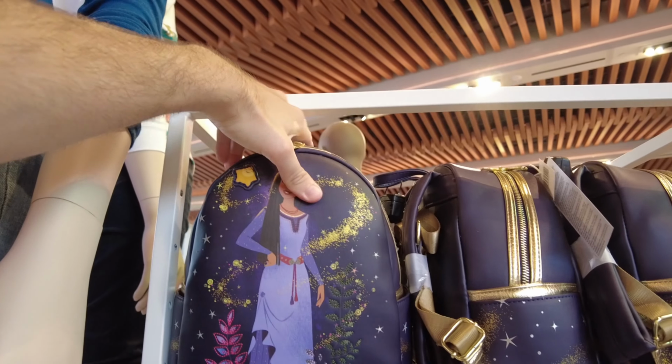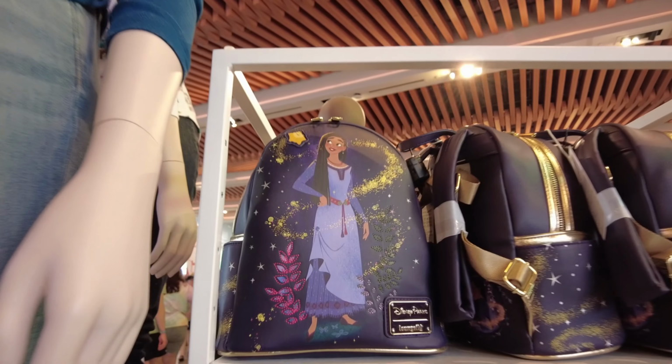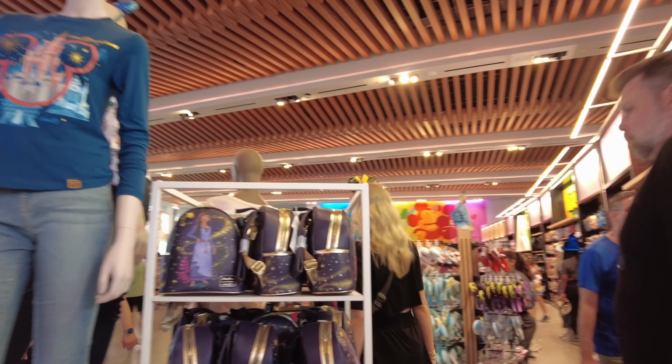Ooh, and if you are a Wish fan, they now have a Wish Loungefly. That's the front and the back. It's a pretty simple design. There's no front pockets, only the main pocket around the top, but that's the new Wish Loungefly.